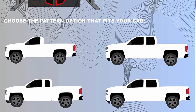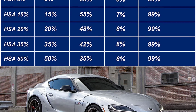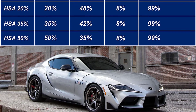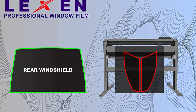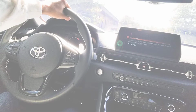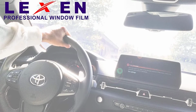LEXEN supplies thousands of tint patterns for 1990 to 2018 vehicles. The manufacturer recommends using a professional tint squeegee application toolkit, which can be purchased separately. The PreCut tint makes it easier to install than roll tints. The kit is cut to fit your model vehicle and is much less expensive than a professional installer.